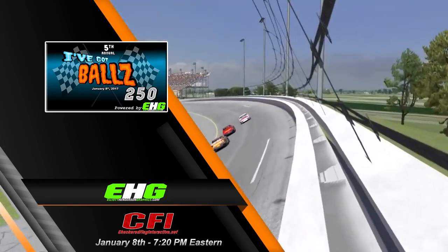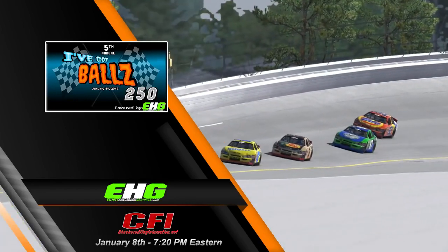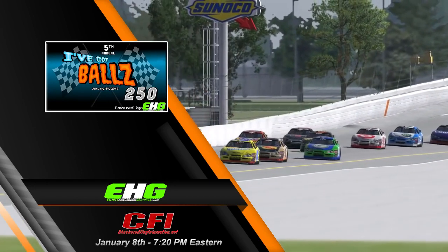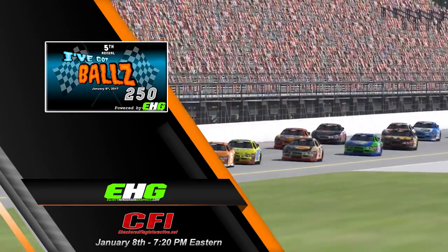So these drivers had that intensity build, and then it kind of stalled out for a minute, but I feel like it's definitely going to be building once more once we get ready to go back to green flag racing. Lights on that pace car are on, so we still have a little bit of a second to catch our breath. We're going to throw it off to CFI side-by-side, and when we come back, we get the green.